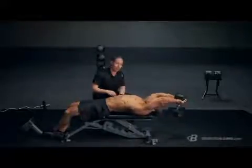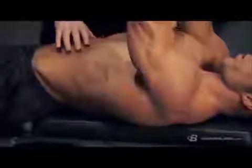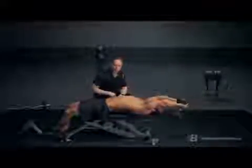So he's gonna go ahead and pull it back over. Awesome, good. One more, exhale hard, abs tight, good. Hold that, and then get that nice stretch on the sides. Perfect, and come back up.